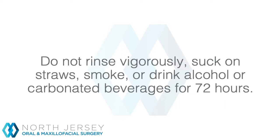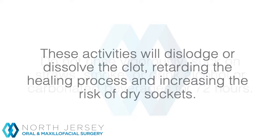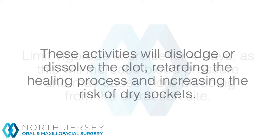Do not rinse vigorously, suck on straws, smoke, or drink alcohol or carbonated beverages for 72 hours. These activities will dislodge or dissolve the clot, retarding the healing process and increasing the risk of dry sockets.